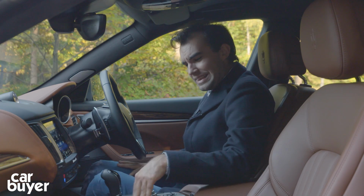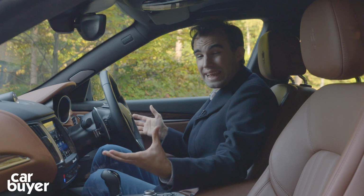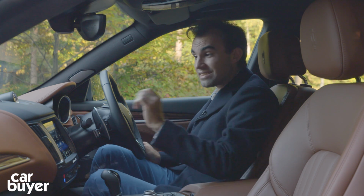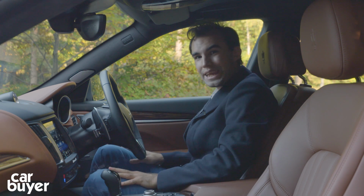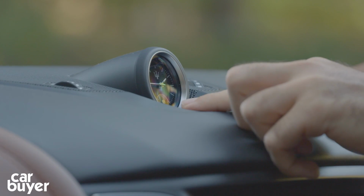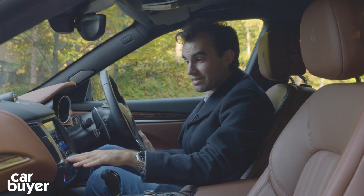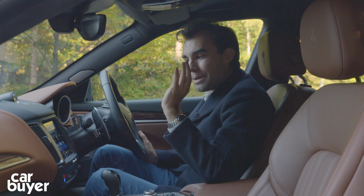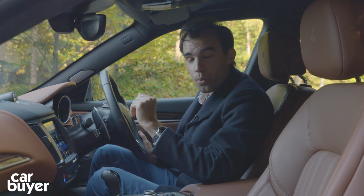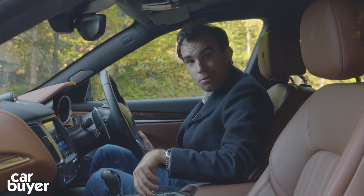Yes, we may have these very Italian colour scheme seats and these deep grained wood trim inserts here, but overall the quality in here is a big step up from old Maseratis. Everything feels really nice to touch and it doesn't feel flimsy in any way. There's the traditional Maserati clock at the top, and beneath it there's Fiat Group's latest infotainment system. Now, it works quite well, not quite as well as BMW's or Porsche's systems, but overall it's quite slick and it looks quite attractive. Now, it's a touchscreen and you can control it with the rotary knob down here.